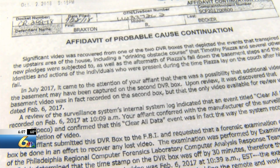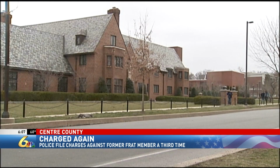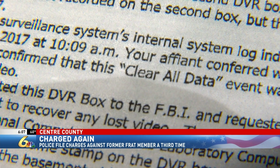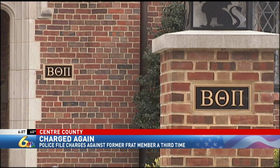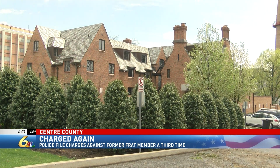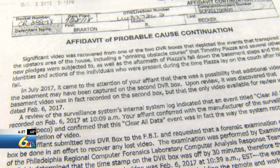Well, a former fraternity member of Beta Theta Pi has been charged again. Police today filed the same set of charges against Braxton Becker they have twice before. Police believe Becker erased important surveillance footage from inside the fraternity house the night that pledge Timothy Piazza died. Police said Becker did not give them any video from the basement where Piazza was found unconscious the next morning or of pledges participating in the event. Police say they also found a series of text messages from Becker to other members discussing the video.